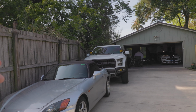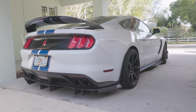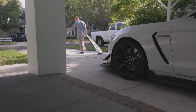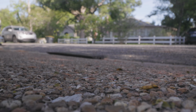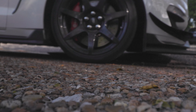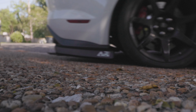Now the question is, do we take the S2000, do we take the Raptor, or do we take the Shelby? I feel like the only vehicle that I'll have any street credit with is the Shelby. And I actually haven't driven it in, I don't know, 3 weeks, a month maybe, so that's what we're taking. So of course I'm running late and I got a big problem.